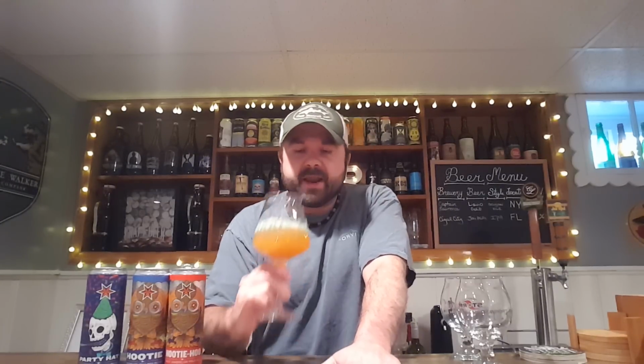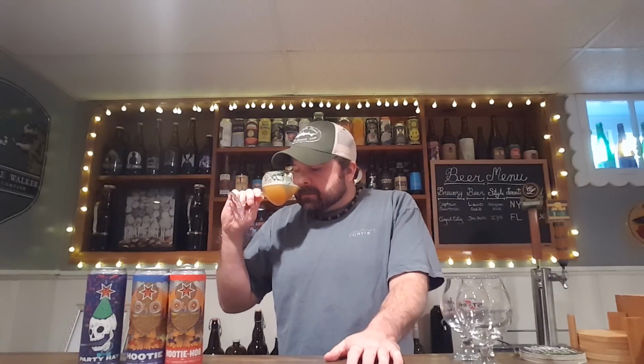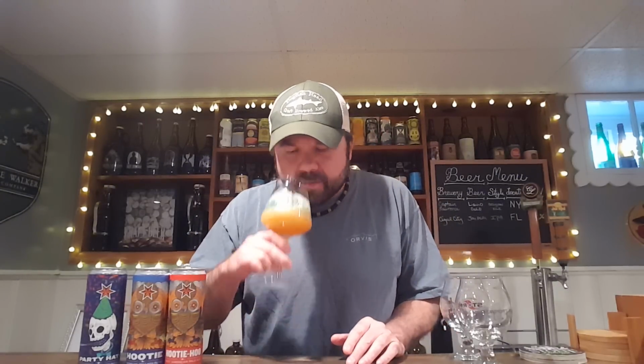Wow, big, huge tropical notes coming out of that. Tropical fruits. Oh my God, an amazing amount of tangerine, orange. All different types of tropical fruits. Even on the nose, it's got a little bit of an acidic note to it. I'm sure that's likely because most New England style IPAs have a bit of acidulated malt in the actual recipe itself. So that's coming through.